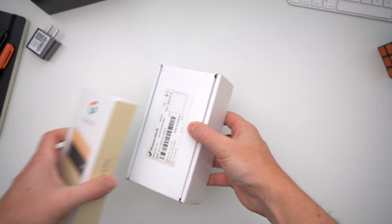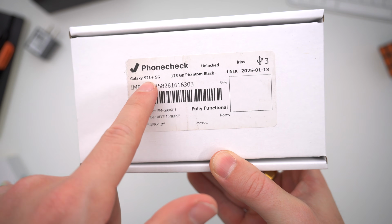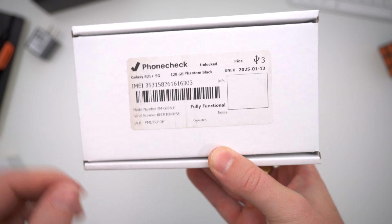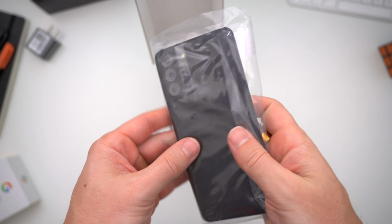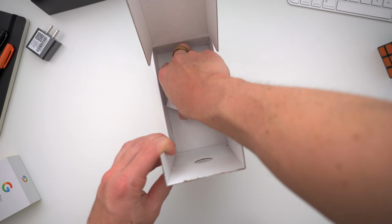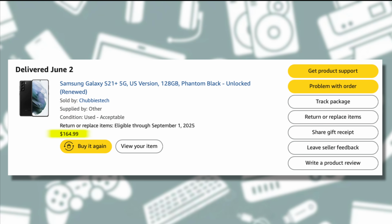Our second to last offering, fortunately, has the phone name smack dab in the middle of the box. This will be an S21 Plus, hopefully. And flipping open the lid, fortunately, that's exactly what we get, along with the trio of standard accessories, which is nice. I paid just $165 for this phone, also pretty nice.